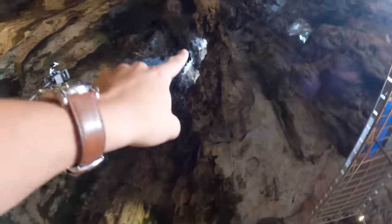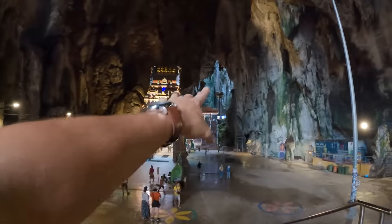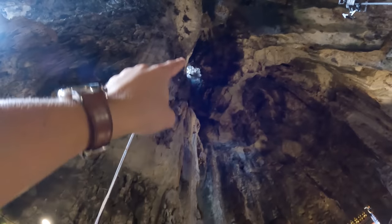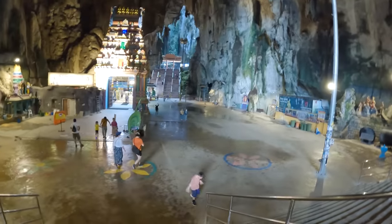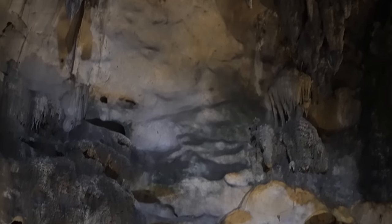Like there you can see some natural light coming through. There's another one. We obviously have the massive entrance over here. At the back, there seems like there's another entire opening, which we're going to go look at now. There's another opening over there. So you don't really need any sort of light in here. Can you actually believe that these caves were here 400 million years ago?